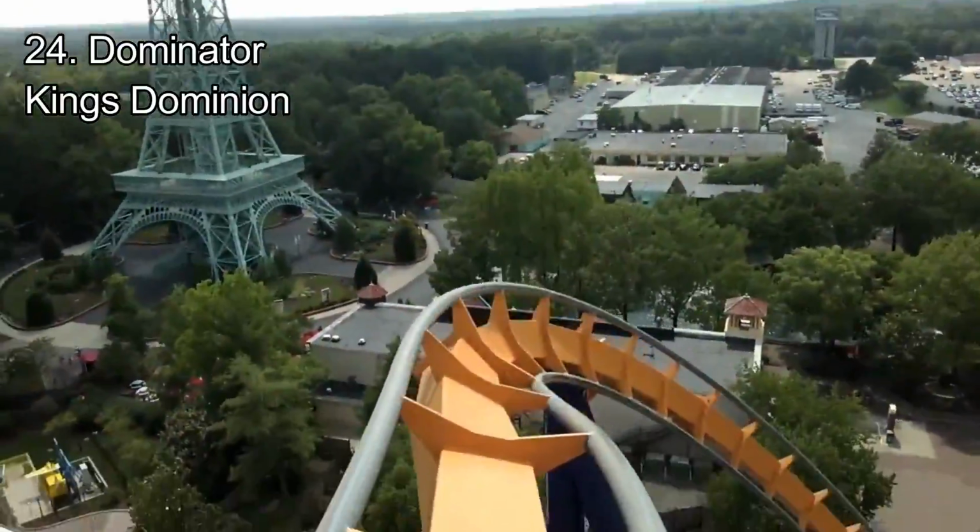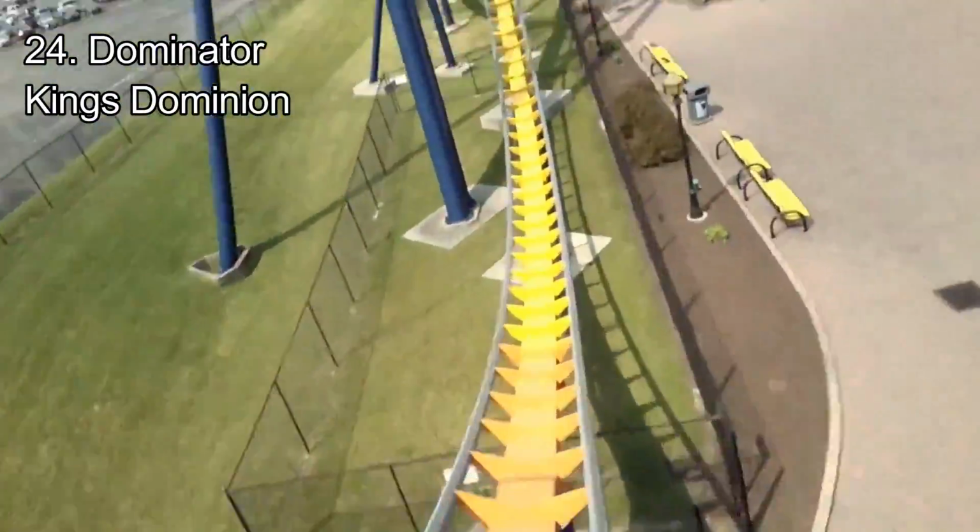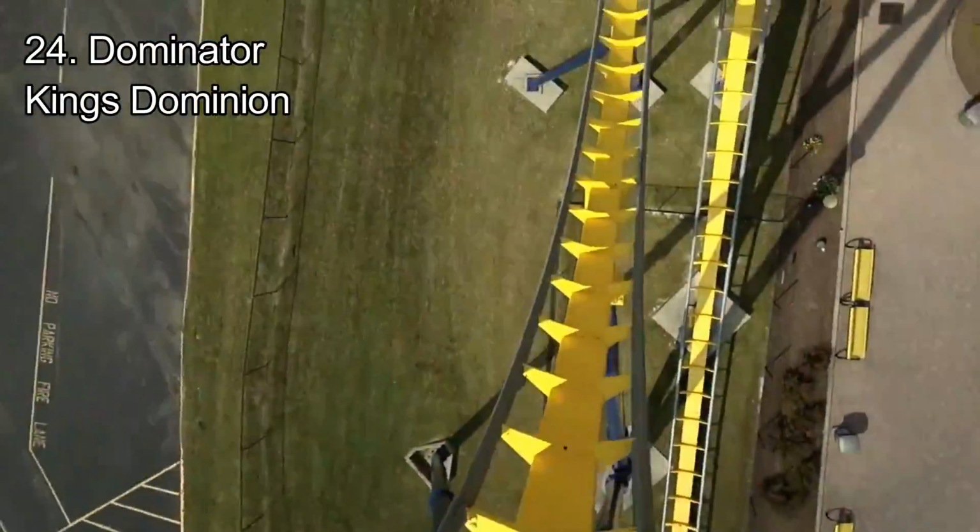24, Dominator. This floorless coaster is one of the best in the world. Dominator is very tall and fast, and it has great pacing. Also, Dominator has many whippy elements while providing a smooth and intense experience.